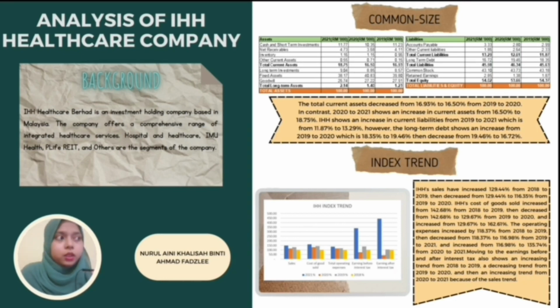Next is total equity. The common stock increased from 43.18% to 43.73%, and then decreased from 43.73% to 43.10%. Okay, next is the IHH index trend. IHH sales increased to 109.44% from 2018 to 2019, then decreased from 109.44% to 116.35% from 2019 to 2020.